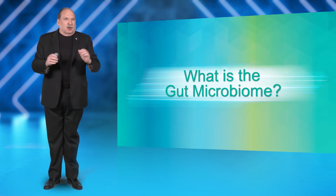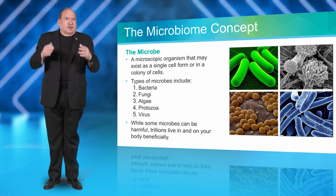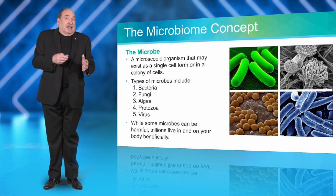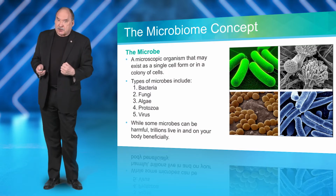Well, let's start with a microbe. Microbes are all kinds of little things. They're bacteria, they're viruses, they're fungi, they're protozoa, they're all kinds of little organisms that live in and on your body. And it's kind of surprising, the beneficial ones can have some pretty amazing benefits for you.